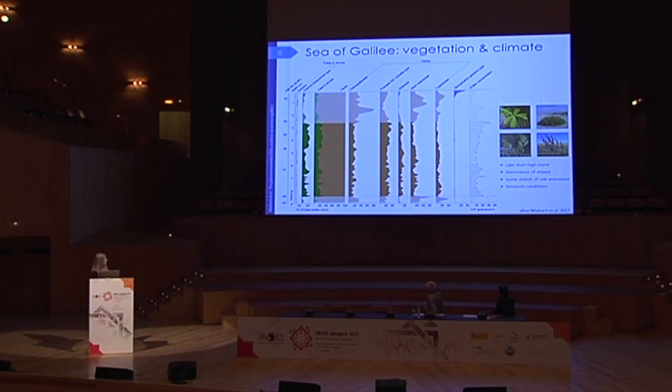So, for example, there are chenopods and grasses, Artemisia, and also other Asteraceae. And there's just a limited amount of trees and shrubs, so mainly deciduous oaks, but they did not form a dense Mediterranean woodland. They rather formed some stands of oak woodland and were patchily distributed in the area. So overall, these results suggest semi-arid conditions.